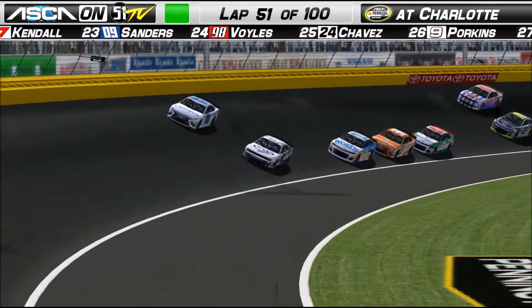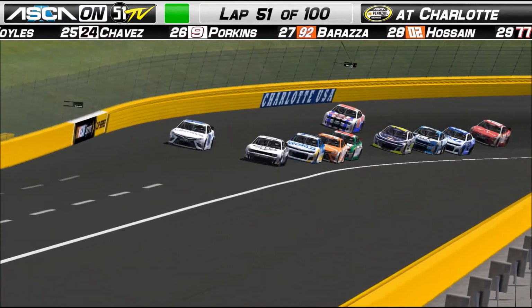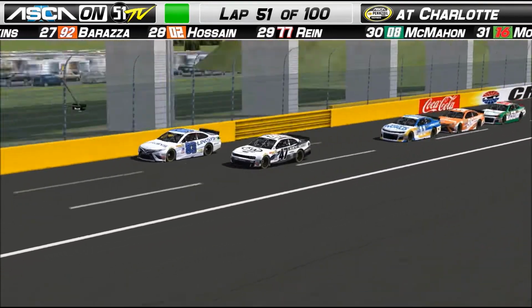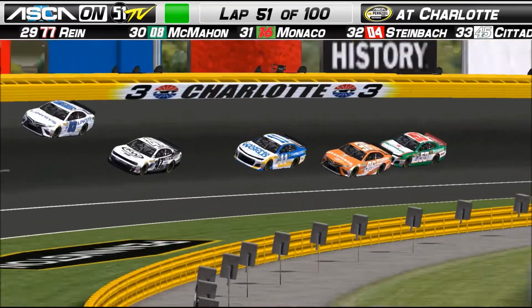But his teammate's going to run to the front to try to take over his spot and pick up where he left off. We've reached the halfway point, and so far it's been a pretty much dominant performance by Bad Dad Racing and Old Spice Racing at the front of the field so far.